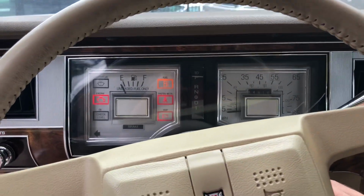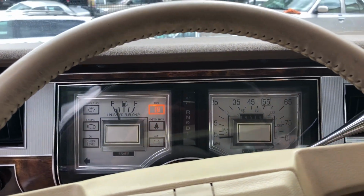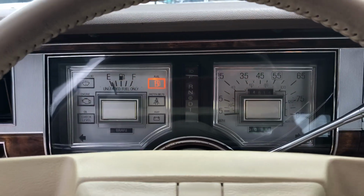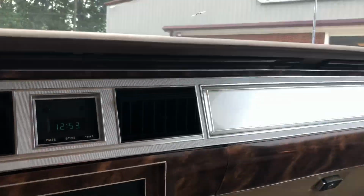AC, and the AC works. I mean, this is just something you can get in and drive and enjoy. Yeah, 84,000 miles. Air blows nice and cold.